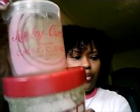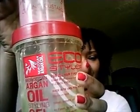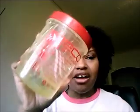So I talked about two of my favorite gels, and I'm just going to hold them up here. They were these two products. The top one is Kinky Curling Custard, and the other one is Eco Styler Gel. I like the argan oil gel. So the first gel I'm going to talk about in this challenge of the gels is Eco Styler with argan oil.